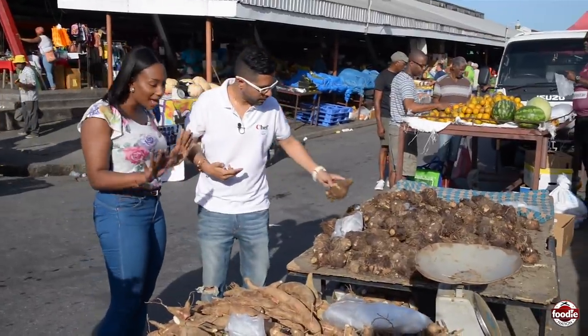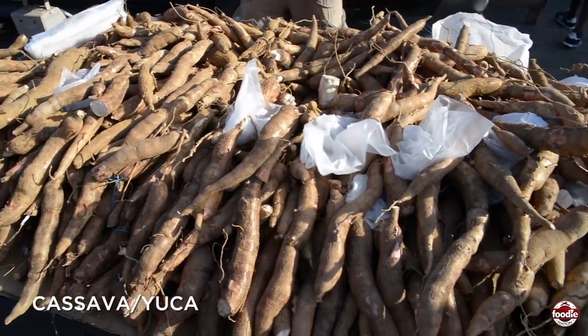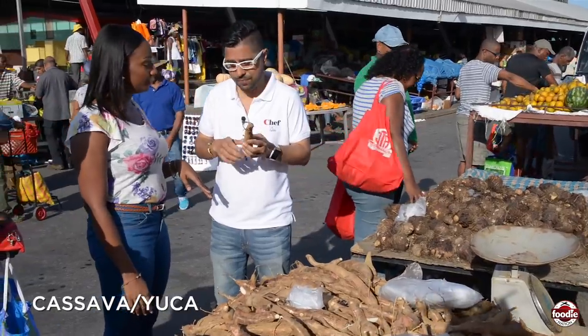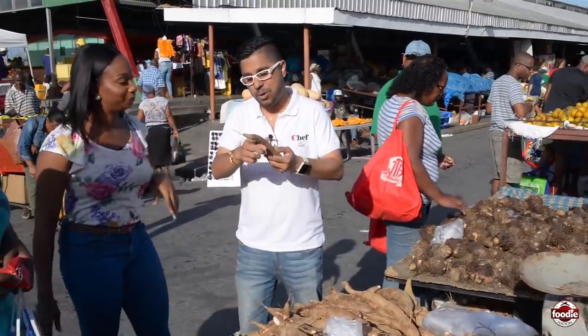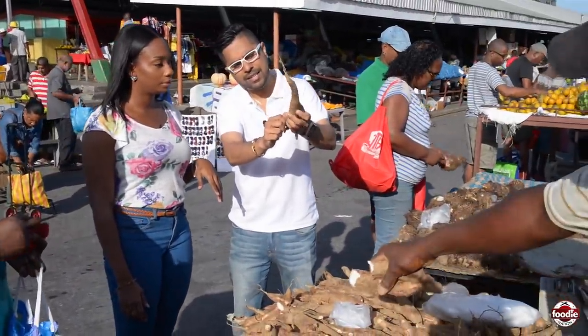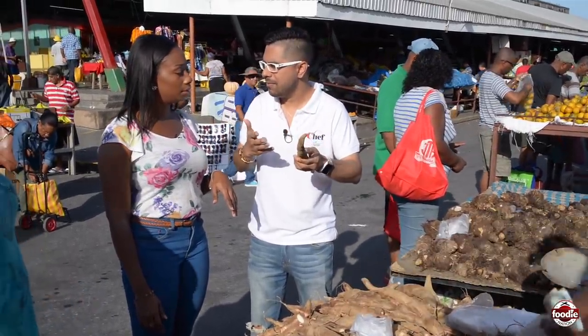Now, this is my favorite provision over here. Cassava. This is probably one of those provisions that they eat around the world, especially in Spanish cuisine. They also have another name for it, yuca. So you boil this up and remove the skin. There's a certain way of removing the skin. You have to peel it in a spiral, then you boil it. And this is excellent also as fried cassava.